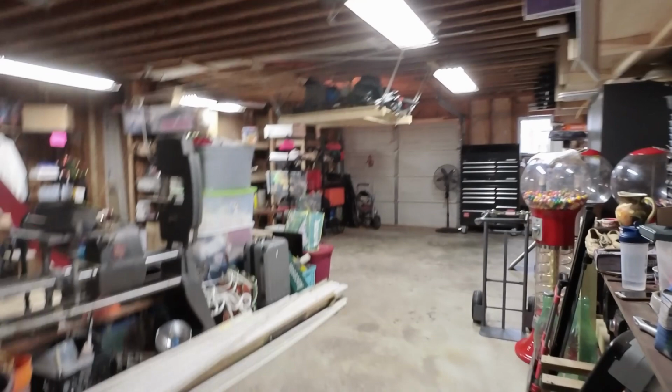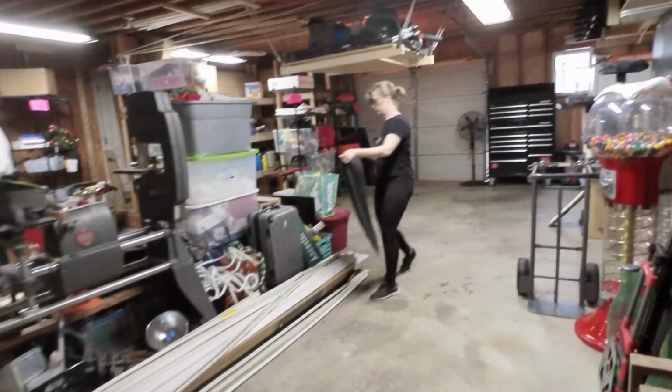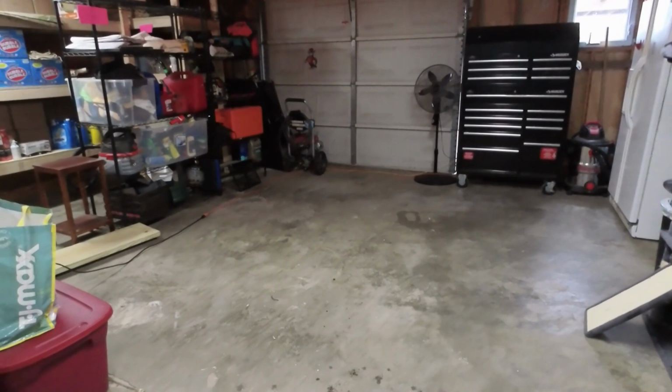Try to make this quick because we don't have much battery life. But let's start over here. As you come in, this is still clean from where Katie Ann cleaned. We still have these boxes that will fill up when we start getting into that stuff. But we got all of this area cleaned up, which is really nice.